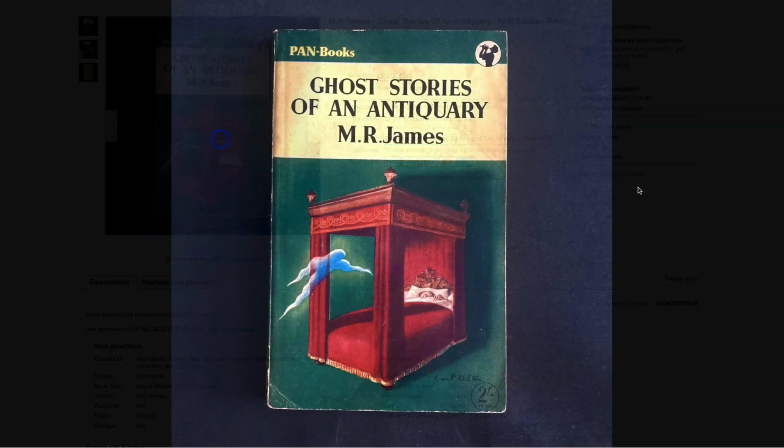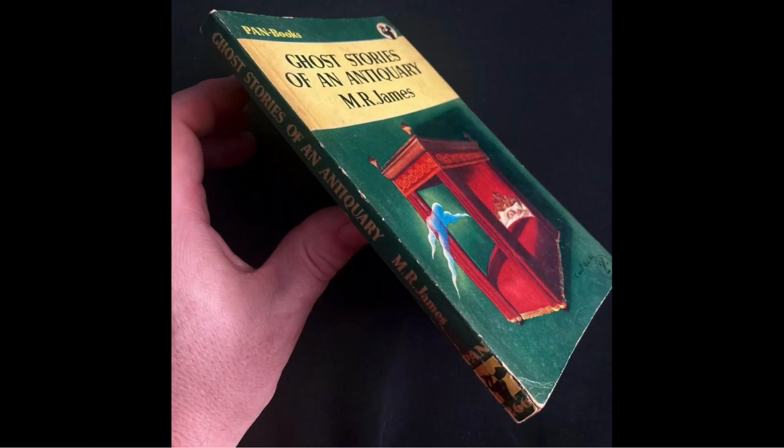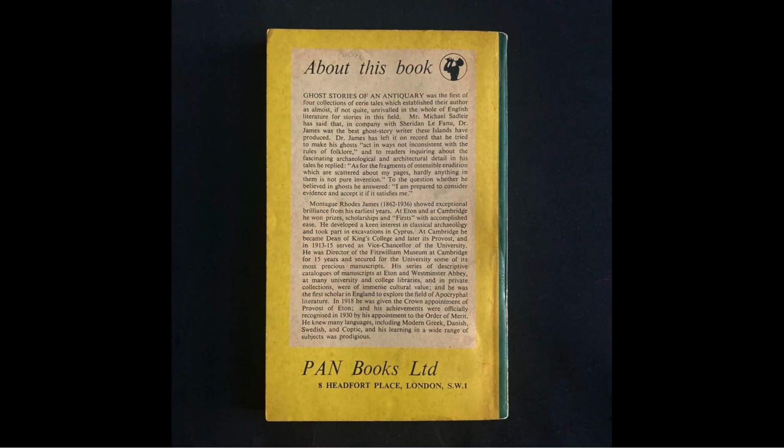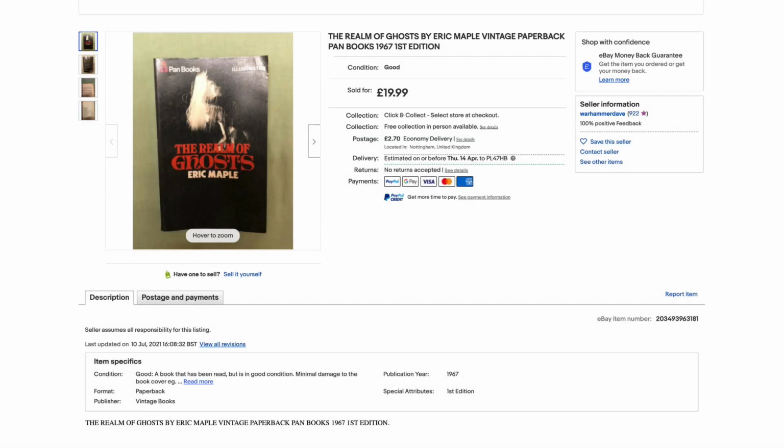Here's the first Ghost Stories of an Antiquary, M.R. James, a nice early Pan. Another one that went for the £22 price, or best offer I think it was. Yeah, so maybe a little bit below that.